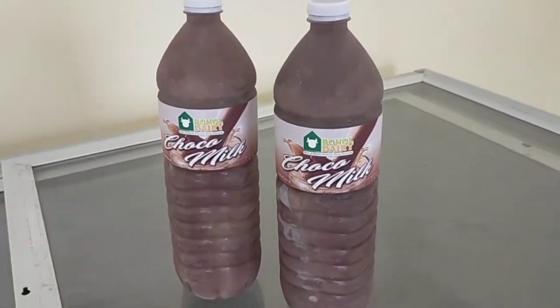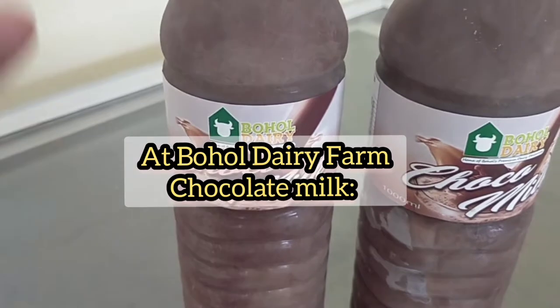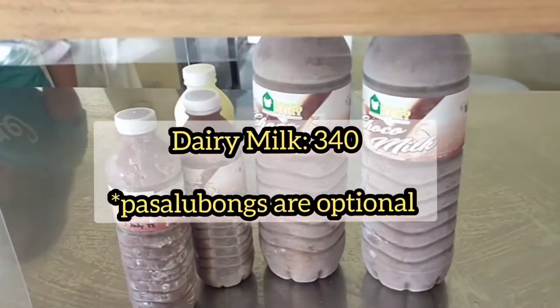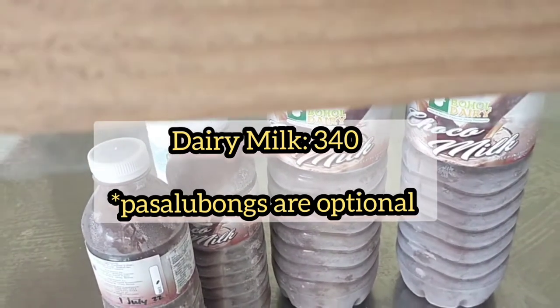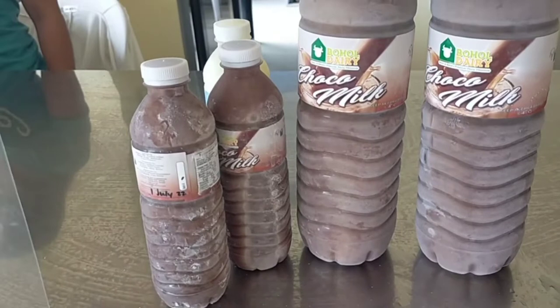Stop over muna tayo dito guys sa Bohol Dairy. For choco milk, bili tayo ng choco milk. Yan. So we are paying 340 for this. Yan. Choco milk.